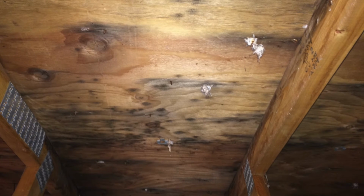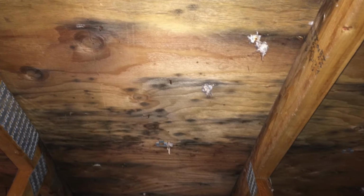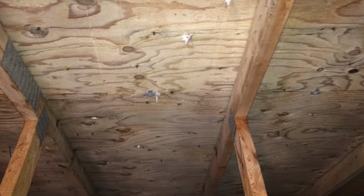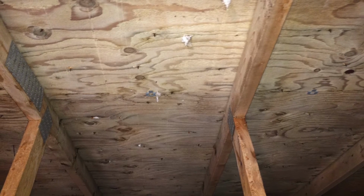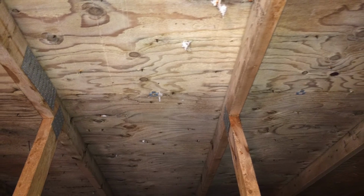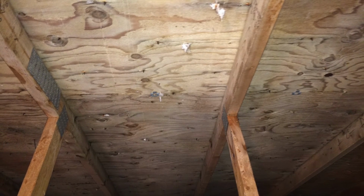Now again, we're looking at a still photo of what the mold growth looked like before we performed our remedial services, and then we'll take a look at a still shot of what it looked like after the mold remediation was finished. And this homeowner is very happy now because they can close on their home and complete the sale.